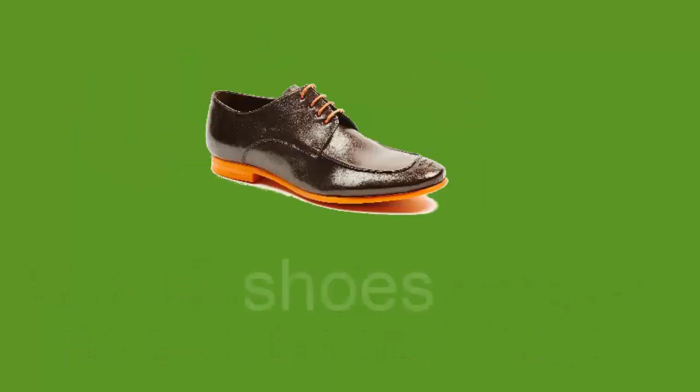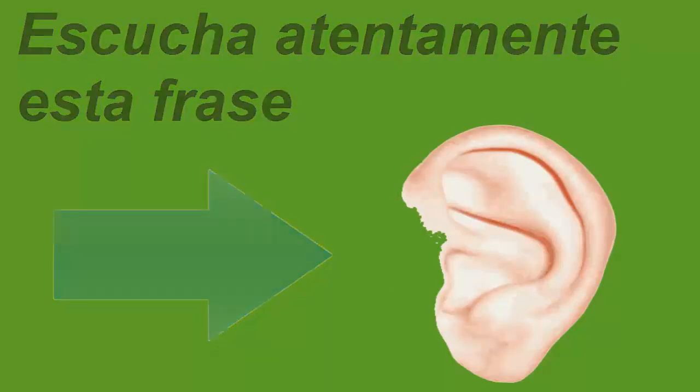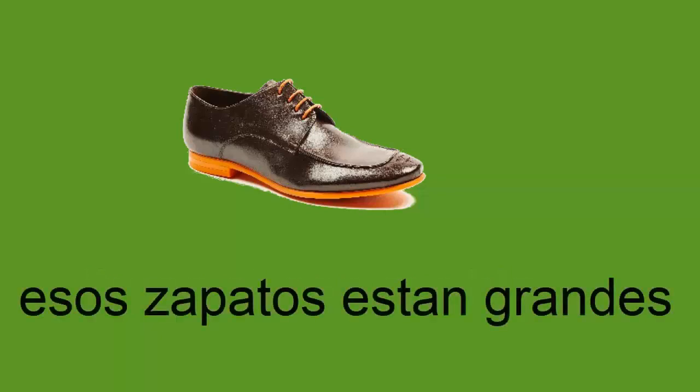Zapatos. Shoes. Those shoes are big. Esos zapatos están grandes.